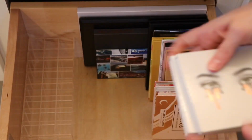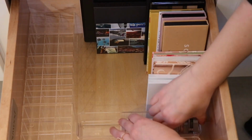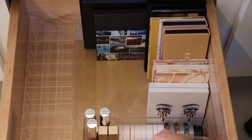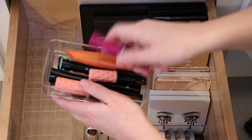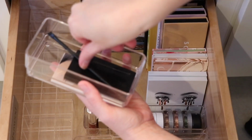So this seems to be working much better. I'm able to get all my palettes in. It's taking up less space, and now I can fit my single shadows in the longer container. So next up, I'm organizing my mascaras, my eyeliner pencils, and my lip liners in the 3x6 Story eye containers.